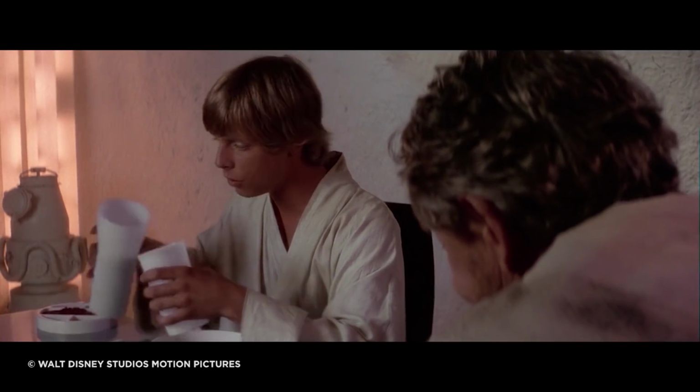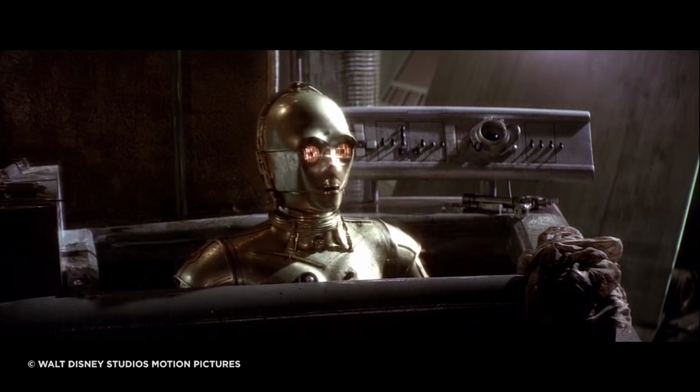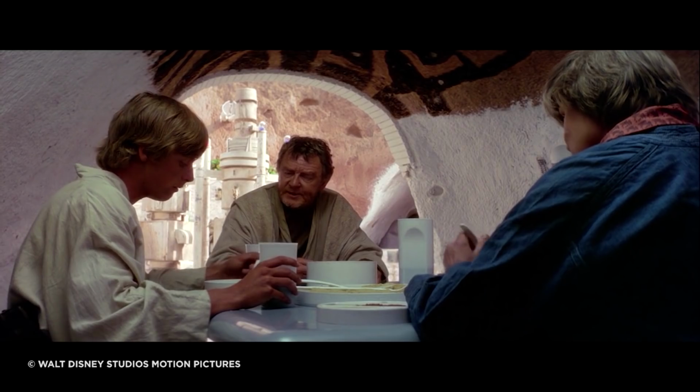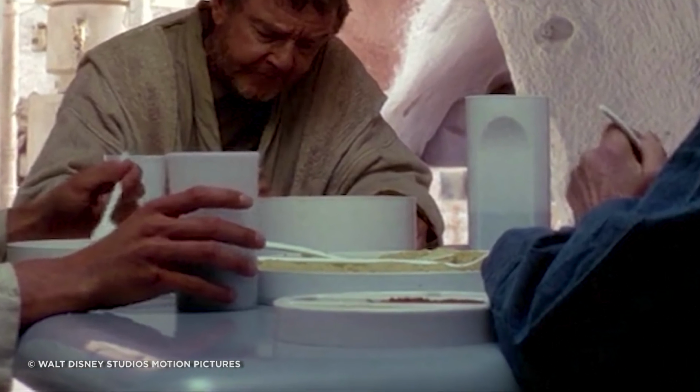In that same film, Luke's home on Tatooine was filled with blue milk and other sci-fi contraptions, but look a little bit closer and you'll see something familiar. Aunt Beru and Uncle Owen's shelves were filled with all kinds of Tupperware, just average, ordinary Tupperware.